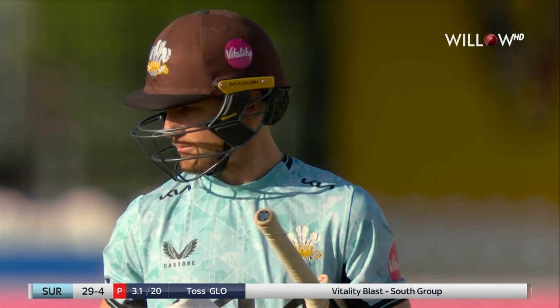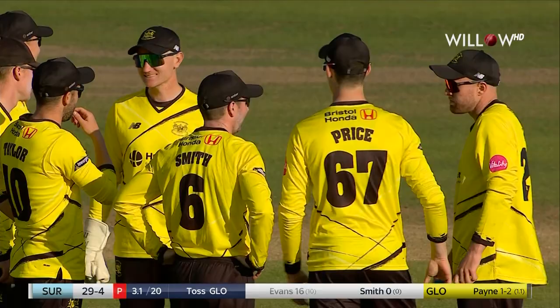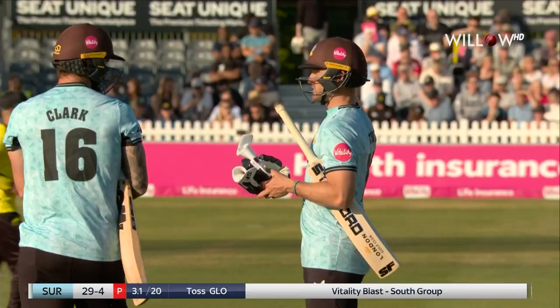Laurie Evans, who had the width on offer, tried to hit it over the top of extra cover, maybe came off the bottom of the bat. It's a simple catch for Tom Smith at extra cover. And just sits in the surface again. Four wickets in a power play for the home team. What a start so far in this game. 16, Surrey in big trouble, 29 for four.